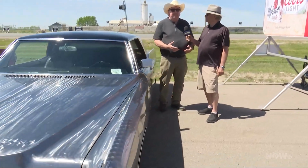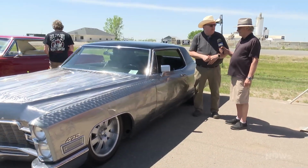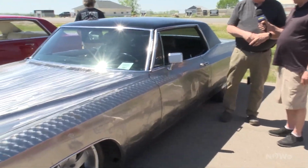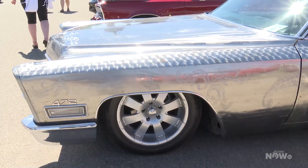As it is here today, there's a lot of people show cars here, but this stands out because of the amount of detail and time that my friend put into this, Rob McLeod. Give kudos to him. I love his wheels there that he put on there. Those are cool. Good, just good overall presentation.